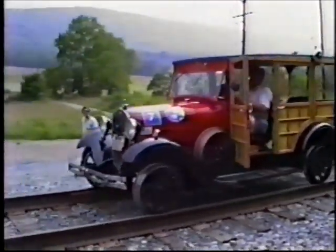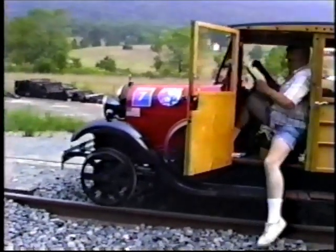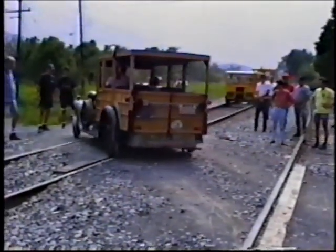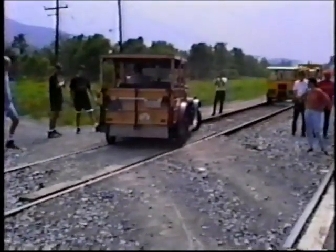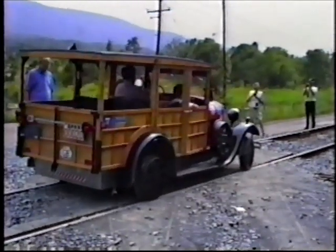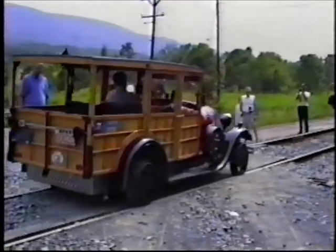Some of the more enthusiastic motor car participants have taken automobiles and adapted them to the tracks. And that's how they do it.